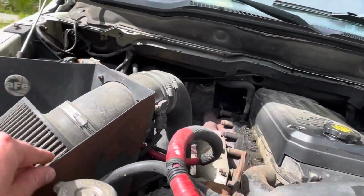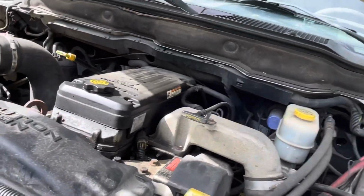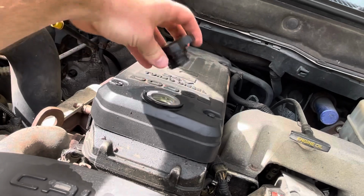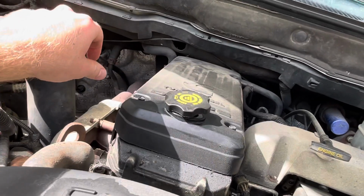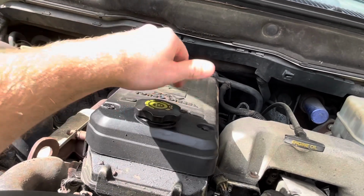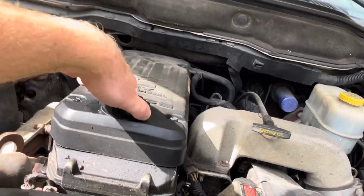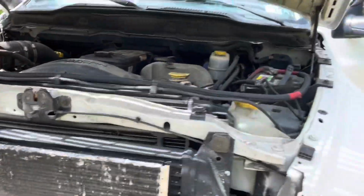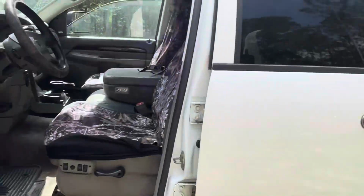Here's our engine, AFE cold air intake. Show you a quick blow-by. Wow, that's hot. Not seeing much there. Really almost nothing there. That cap is hot. It's been sitting in the sun and the engine's warm. All right, let's go for a little cruise.